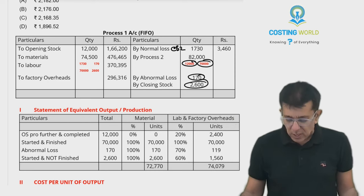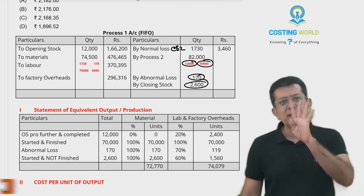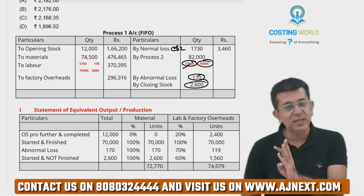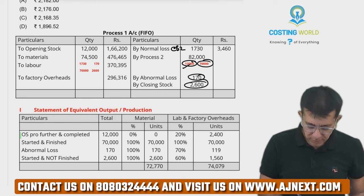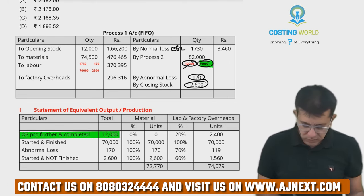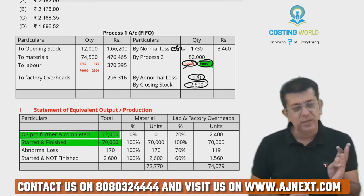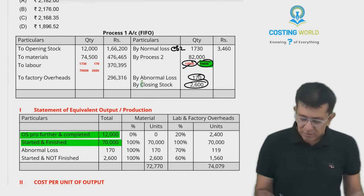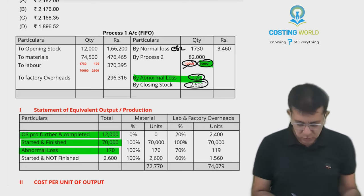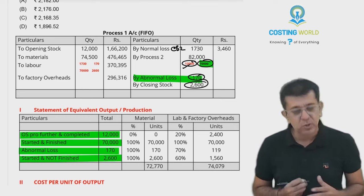Okay, so what all happened in this period? I guess four things happened in this period. First, 12,000 units, which were partly completed in the earlier period, got fully completed. So opening stock was processed further and completed. 70,000 units were fully started in this period and completed in this period. 170 units were nothing but abnormal loss. And lastly, units that were started but not completed were 2,600.